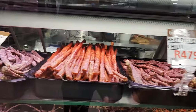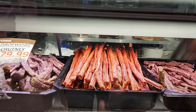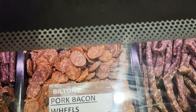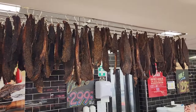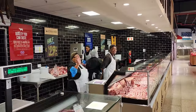Oh, cabanossi. They have cabanossi. Cabanossi. And what is this? It says pork bacon wheels. Pork bacon wheels. Oh man. But that is the star of the show. How much biltong is there? Go on. And all the staff are here as well. Hi guys.